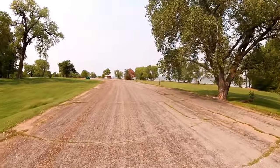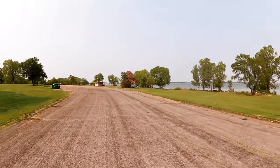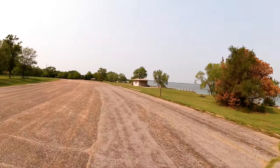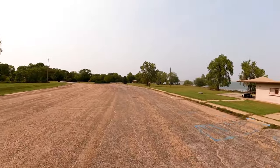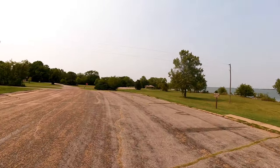It saddens me to say Cheney State Park is one of the most littered campgrounds, or actually one of the most littered parks I've been to. Everywhere you look here in this beautiful, beautiful park, it's full of litter.